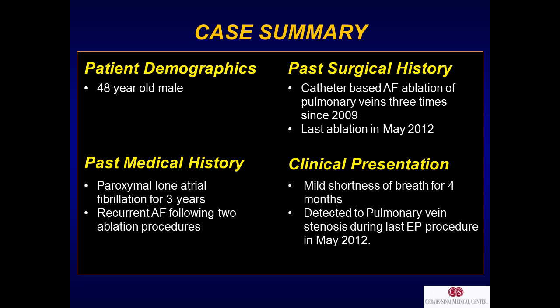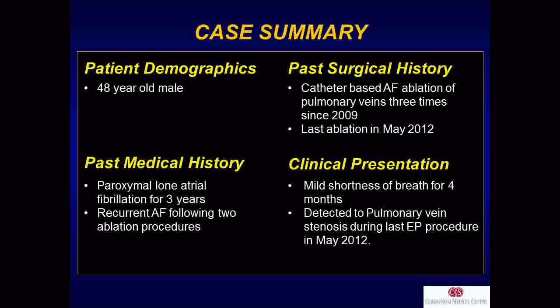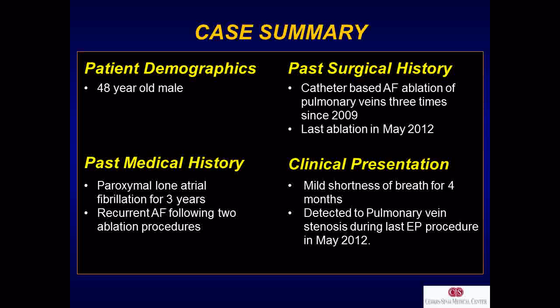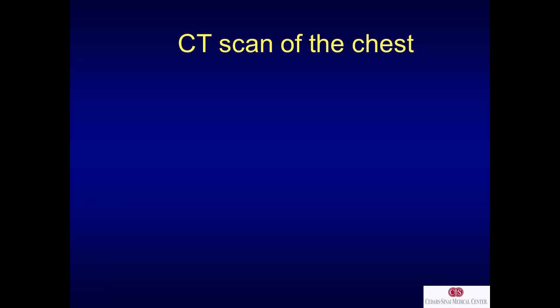Now, after his third procedure, he did complain of some shortness of breath for about 4 months. And we didn't know what it was. But the person who was taking care of him actually appropriately did a CT scan of the chest and detected that he had pulmonary vein stenosis of the left pulmonary vein. To be more precise, I unfortunately don't have the CT image here. The left lower pulmonary vein was completely occluded, and the left upper pulmonary vein was 90%. Wow. So there was no residual flow through the left inferior. So left inferior was 0, and the left upper was 90%.